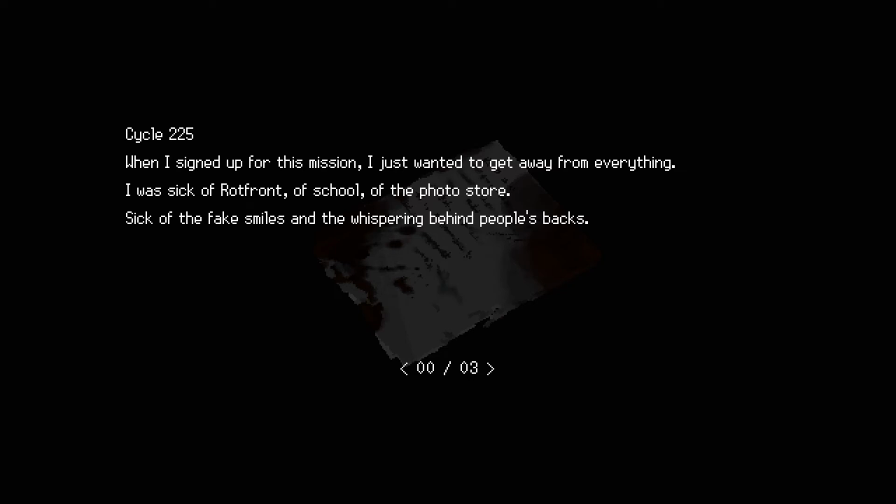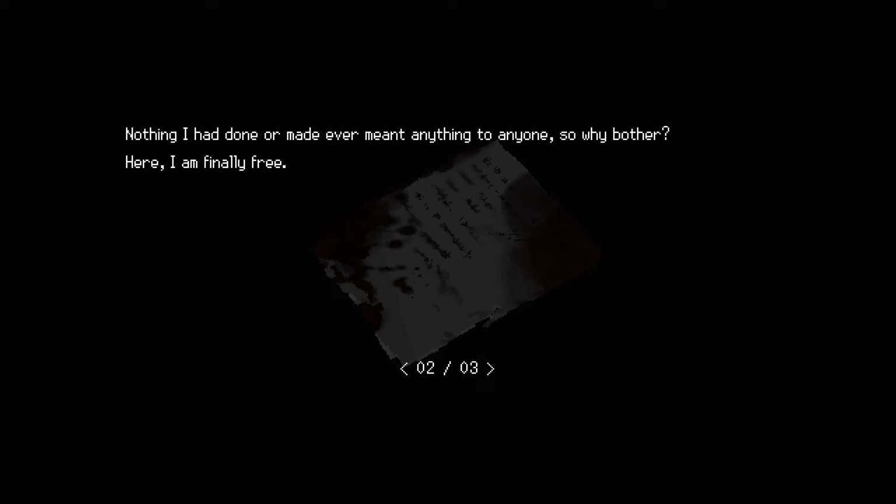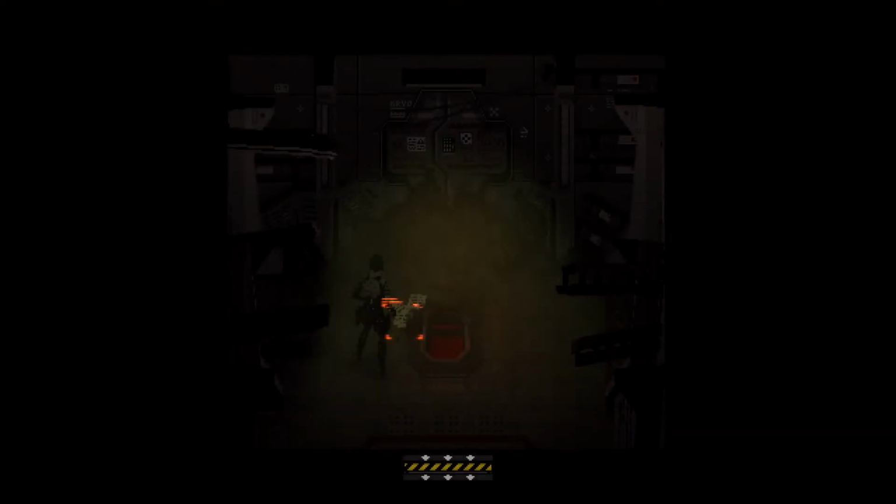Cycle 225. When I signed up for this mission, I just wanted to get away from everything. I was sick of Rotfront, of school, of the photo store, sick of the fake smiles and whispering behind people's backs. When I saw the photo of that soldier, I wondered who she was. Was she happy? Was her family proud of her? Did her comrades love her? Since we looked alike, could I have been like her? But in the end, I just wanted to leave. Nothing I had done or made ever meant anything to anyone, so why bother? Here I am, finally free. I get to be by myself and to do what I want. I can finally be happy.